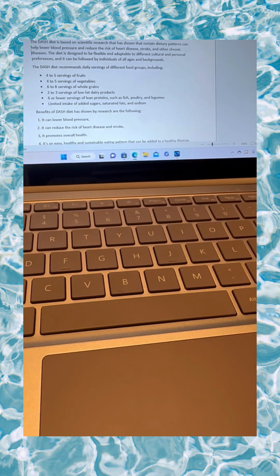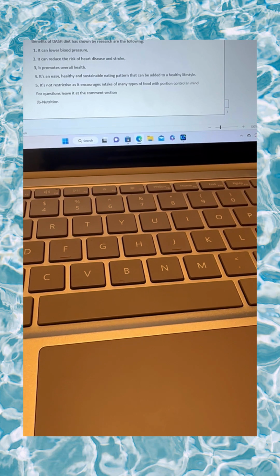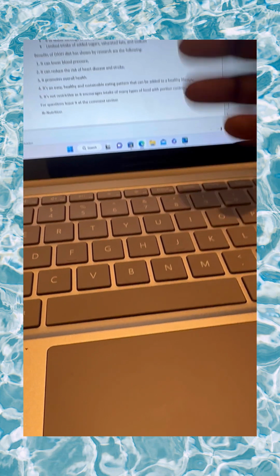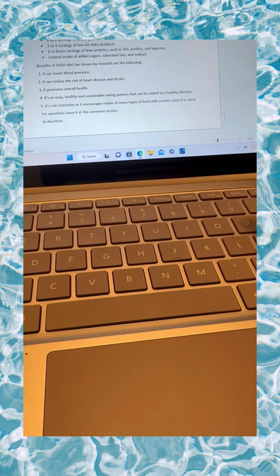It can lower your blood pressure. It can reduce the risk of heart disease and stroke. It promotes overall health. It's an easy, healthy, and sustainable eating pattern that can be added to a healthy lifestyle. So if you want to lose weight, you can actually adopt a DASH diet. The DASH diet, there's nothing really specific.